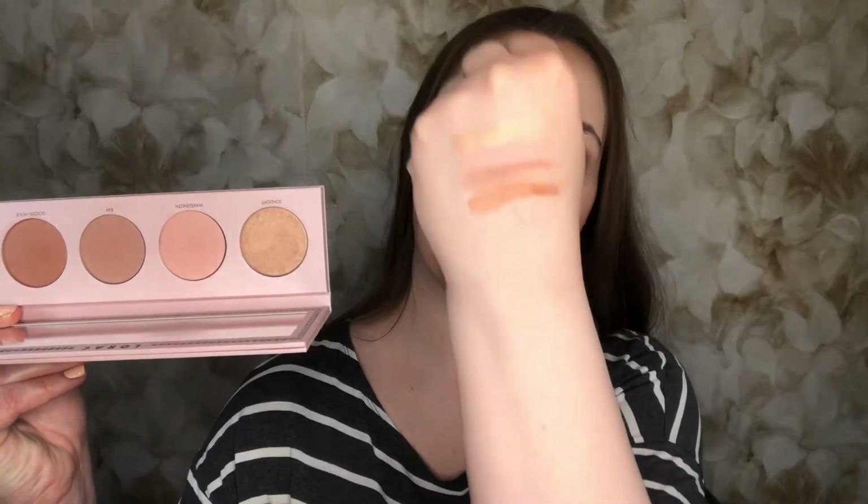So as you can see, these are much smoother. The formula is just much creamier. I really do like both their highlight and their blush formula from Lorac. This one over here is like a very glowy blush. It has quite the sheen to it, there on the bottom. I don't know if you can see that sheen. There you go.